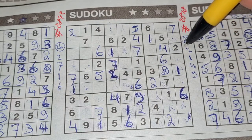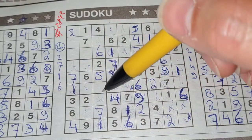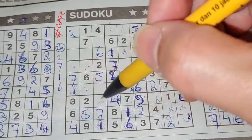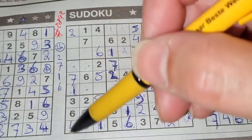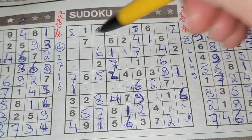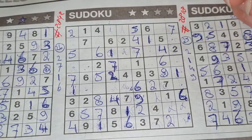Alright. 2 numbers left in this big square for the numbers 5 and 8. We see here 5. No 5 there. 5 should be here. And 8 goes there. So we have a 5 in the third column. 5 in the second column. So in the first column, the only 2 places for the 5 should be here or there. We see there 5. No 5 there. 5 should be there. Oh, wait.